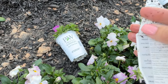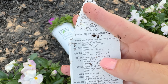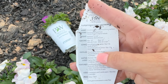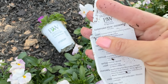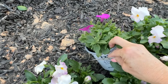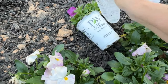And this one is an annual for me. Let's see if it says that it is. So it says annual in zones 10A to 11B. Now I'm in zone 8, and some of them come back for me and then some don't. So I guess it just depends on what kind of protection they have. And then this says it's a mounding trailing habit as well. So like I said, these are a little bit more cold hardy than some of the other more tender annuals, I guess you'd want to say.